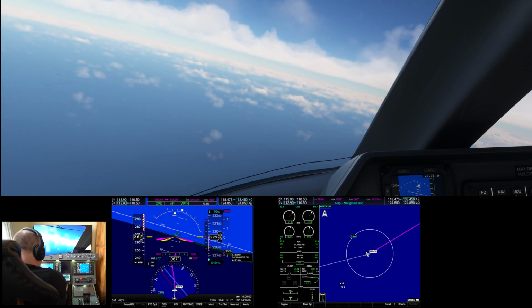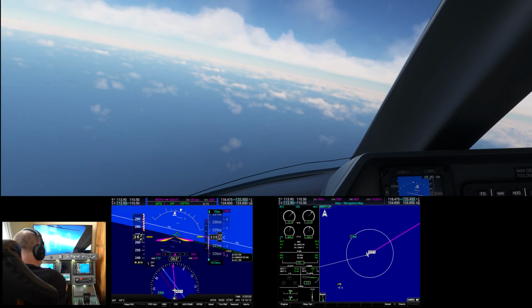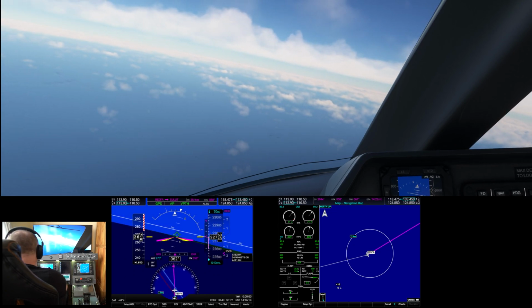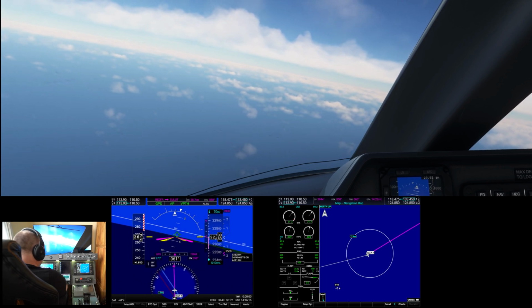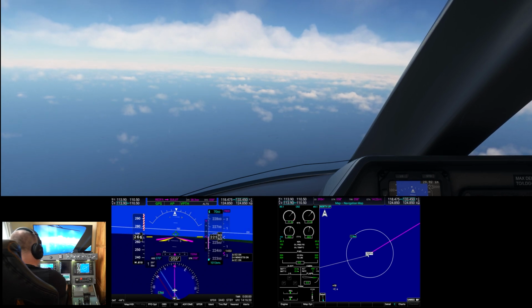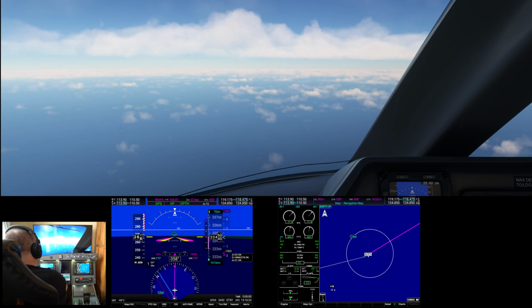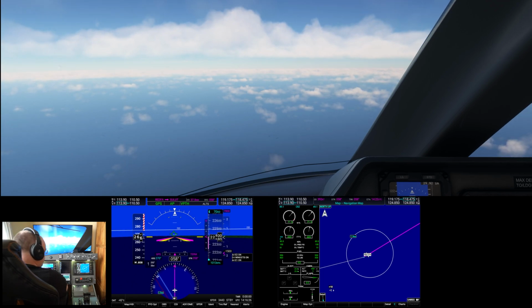In between times, I've been given my approach, which is to runway 22, and it is for the cleared for the ILS approach so far, which is what I wanted. So hopefully that won't change, and unless the weather is terrible, it should not.